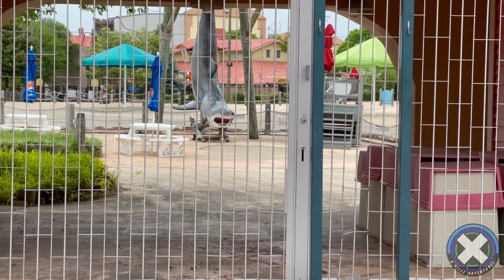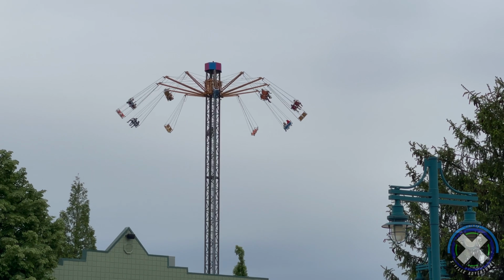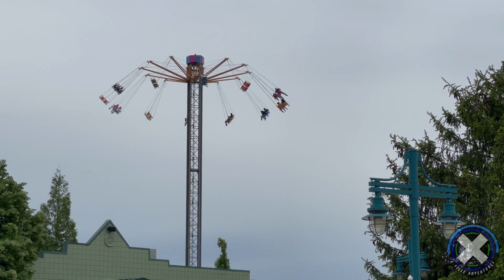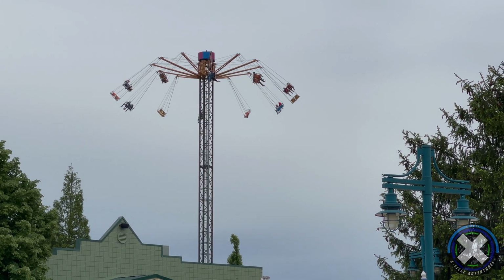we also have a big shark in there, like Bruce at Universal. And that is called the Skycatcher. We've ridden that once. It was okay. But it's starting to rain on us, so I think we're gonna head out.